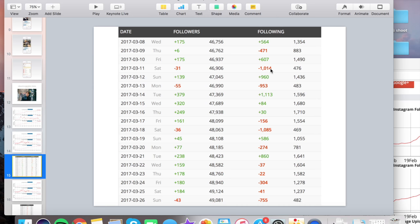This is what this account is doing. The bot's doing this for them. And then you can see this in the corresponding followers chart. So they're gaining followers every time they do it. Every day they do it, they're gaining followers. So you can see how it works.